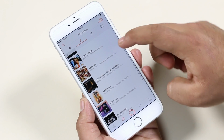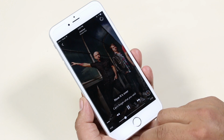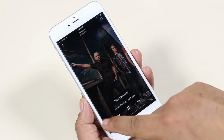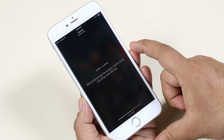So let's play a song. As you can see, we get the lyrics highlighted according to the playback. You get the usual music controls along with the option to sing along, which will lower the vocals of the track and you can sing.